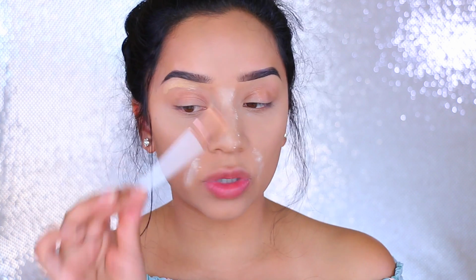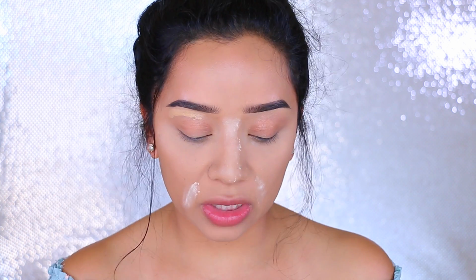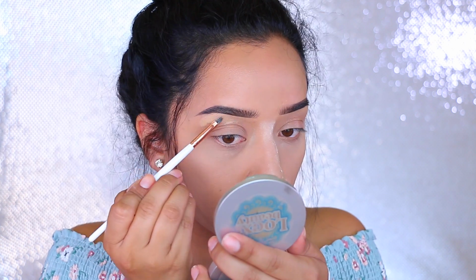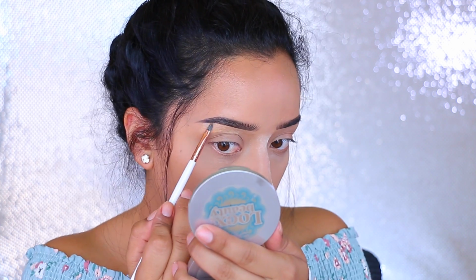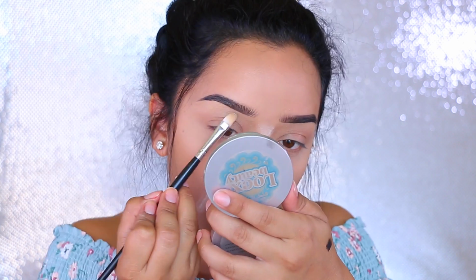I'm going to take this really defined brush. This is a Zoraya Concealer 813 brush from Amazon. I will have these linked down below. And I'm just going to go back and clean up any mistakes that I may have made and just make my eyebrow look a little bit more snatched.